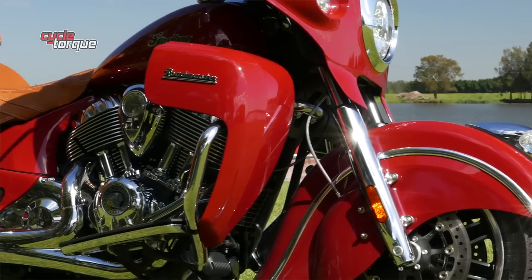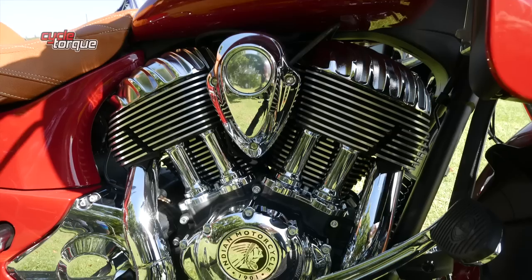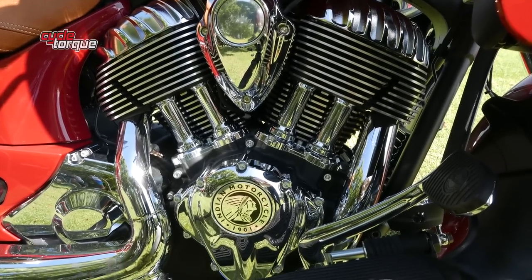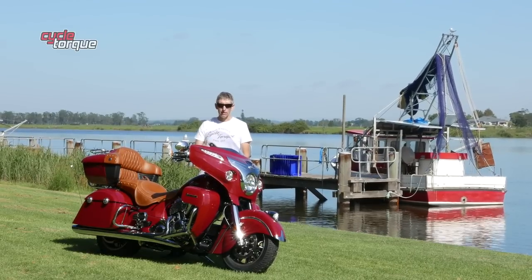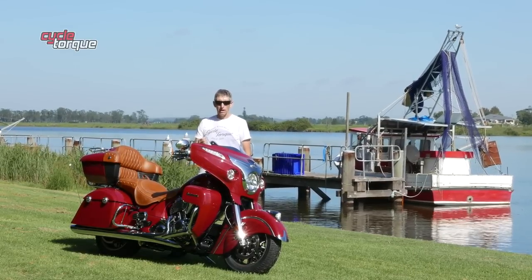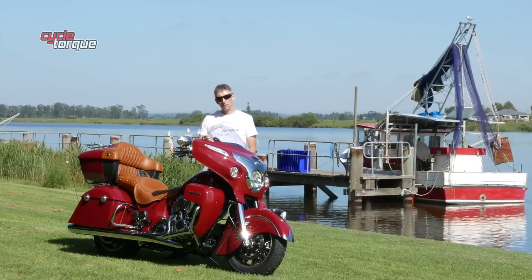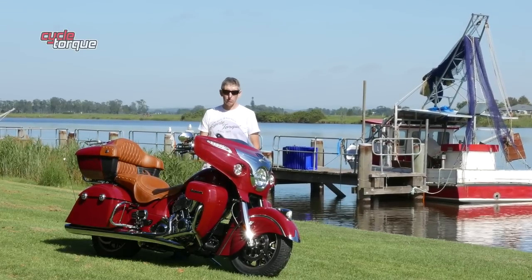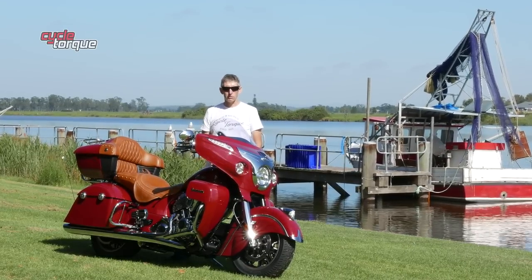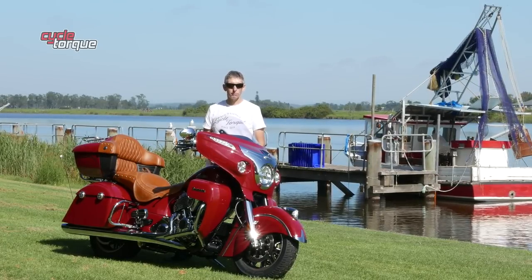Now, it might look like it's come from 1968, but the reality is this is a very, very modern motorcycle. The Thunderstroke 1811cc engine, or Thunderstroke 111, which is the capacity in cubic inches, has heaps and heaps of torque. So it's got plenty of grunt, combined with a 6-speed gearbox, means you can get away from the traffic lights as quick as you want. You can also cruise on whatever speed you like, and the cruise control is faultless. It just sits you on the freeway and you just eat the miles.